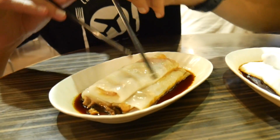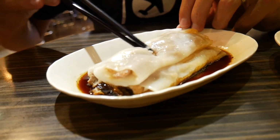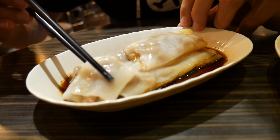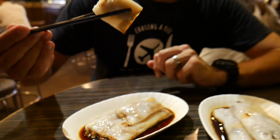Let's rip into the pork liver one. So they make a very thin batter, which they then spread over a sort of a cloth to steam. So that's how you get this really thin roll. Look how easy that breaks apart. We'll just dunk that in the sweet soy sauce.